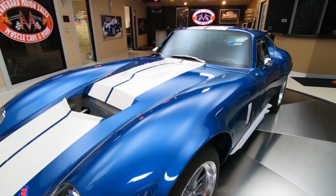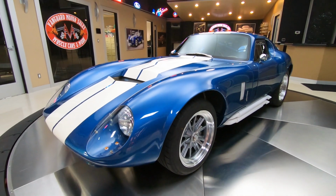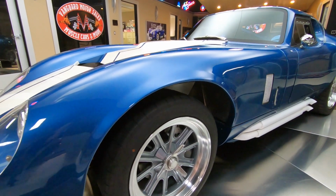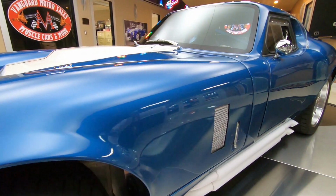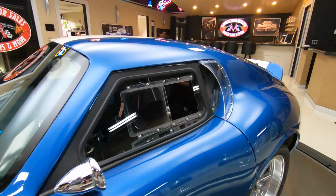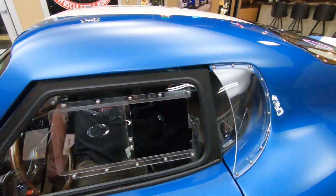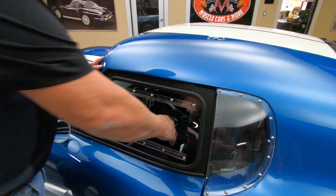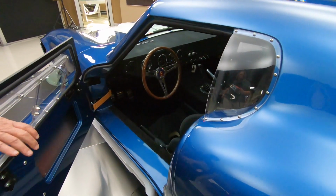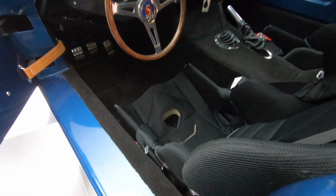Now, Carol Shelby built this baby back in the day to race it, and they did a beautiful job on the design on this car. She is a blast to drive. Like I said, everybody wants to talk about this car. Now, you slip right down inside there, and it is just as comfortable as can be. You're nestled in that cockpit. This car will do amazing things.